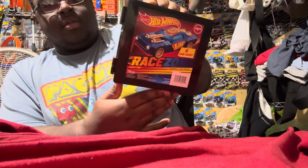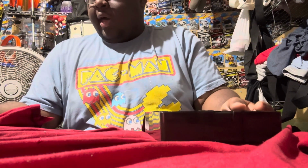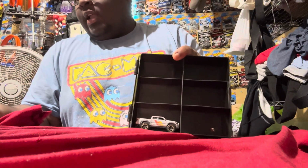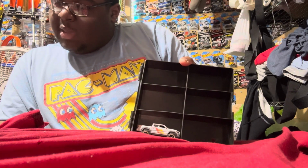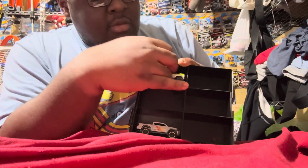Not bad. I still have some other cars I want to test. So we'll go ahead and get this Race Zone one. Let's go ahead and open this up. Here we have the '20 Toyota Tacoma. Okay, fit just fine in there. Now let's get some of the bigger cars I can find in my collection. Here we have the '70 Dodge Power Wagon. Once again, it fits.